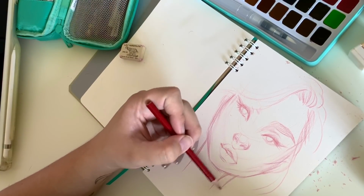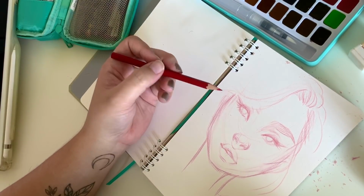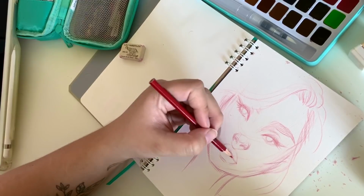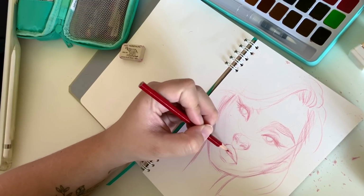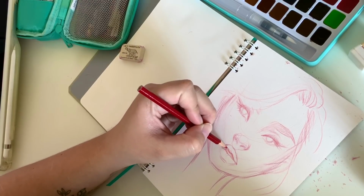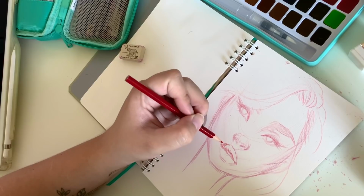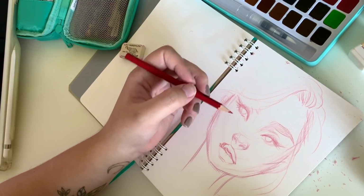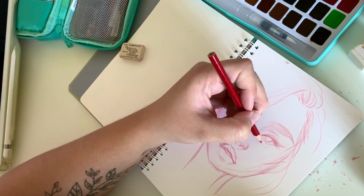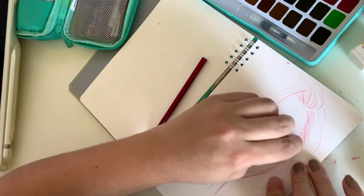This is turning out not how I was planning, but it's okay. I'm not too happy with her. I don't want this.